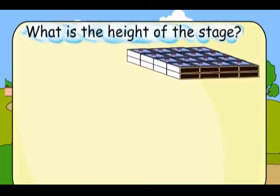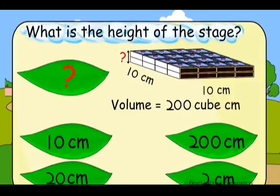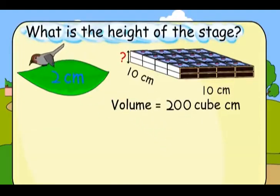Meenu made a stage whose volume is 200 cube centimeters. The length and width of the stage is 10 centimeters each. What will be the height of the stage? 10 centimeters, 200 centimeters, 20 centimeters, or 2 centimeters.